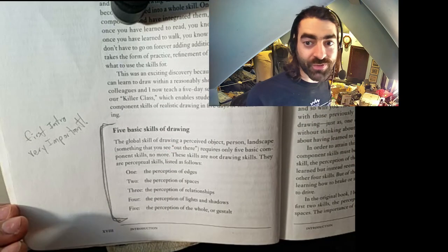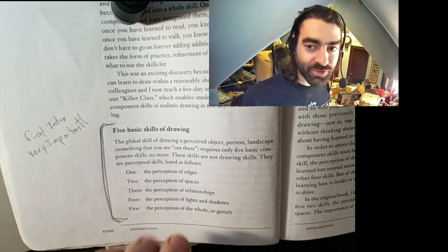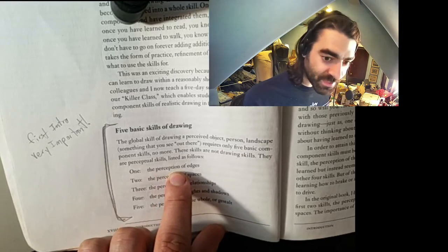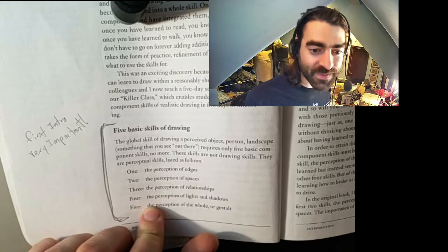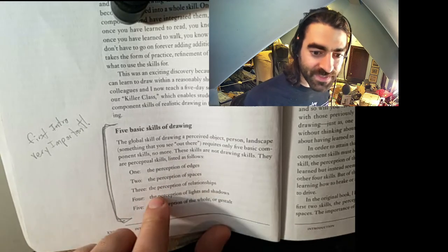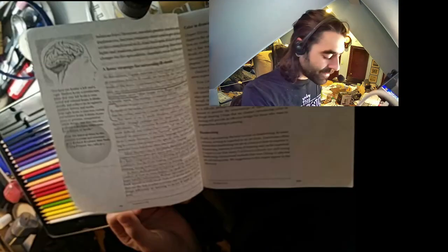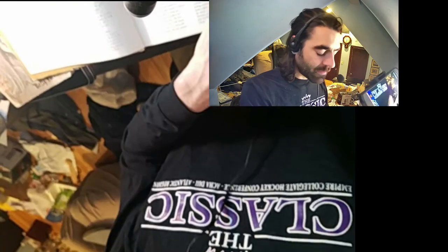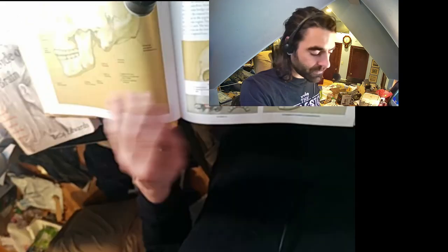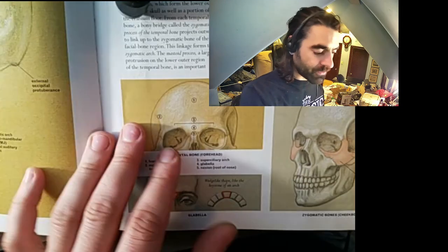If you want to learn how to draw, you need to learn the five basic skills of perception, and then you can draw forever. One, the perception of edges. Two, the perception of spaces. Three, the perception of relationships. Four, the perception of lights and shadows. And five, the perception of the whole, or the gestalt. That's how you learn how to draw, by practicing those skills, and then what's the other thing? By switching over to the R mode. So do some pure contour drawing, do those wrinkles in your hand, do the vase exercise.